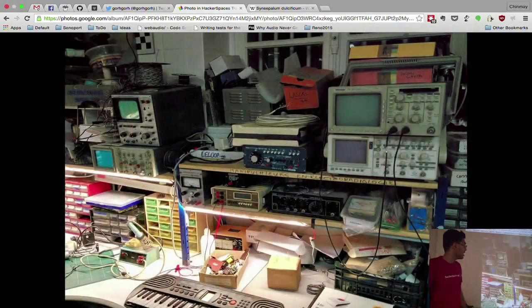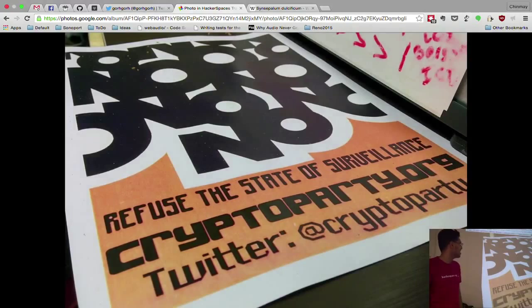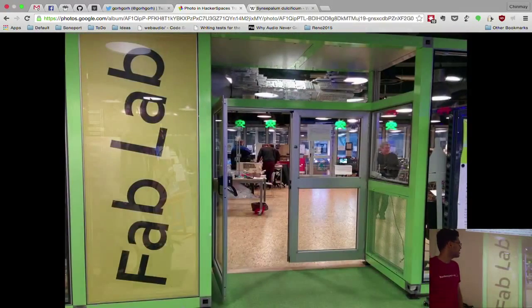There's tons of equipment. That's the one thing that Laloop has, just a ton of stuff. So much stuff. It was nuts. They have crypto parties too.